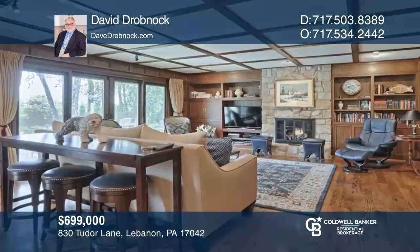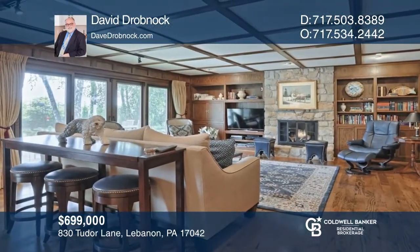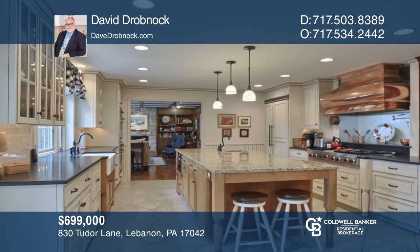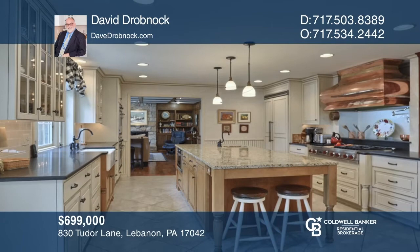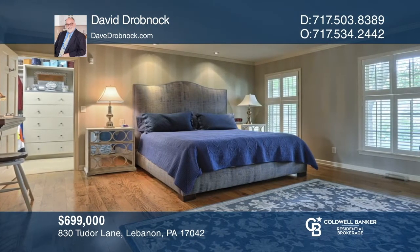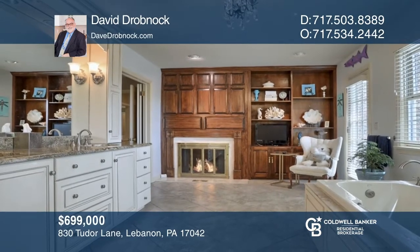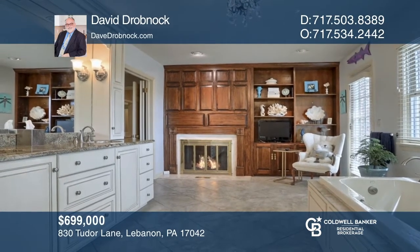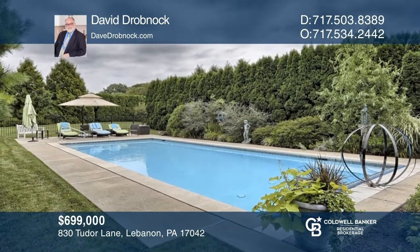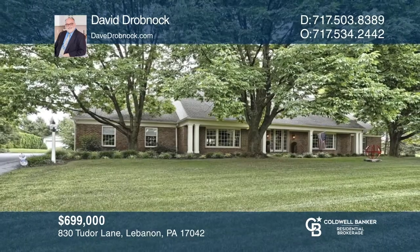This architect-designed brick house on over 1 acre has so much to offer. The floor plan features an oak-paneled family room, a custom kitchen with a huge island and wet bar, and an impressive first-floor master suite with a fireplaced 5-piece master bath. Outside is an ornamental koi pond and heated swimming pool. David Drobnock is ready to help you buy the home you deserve. Call today.